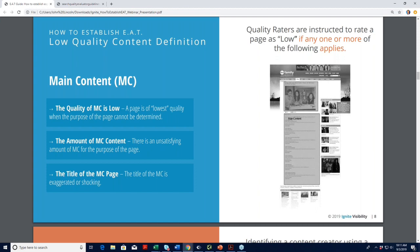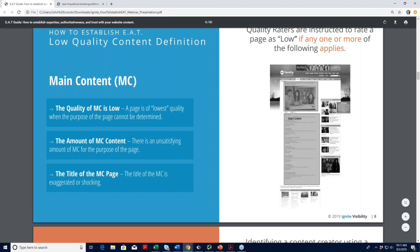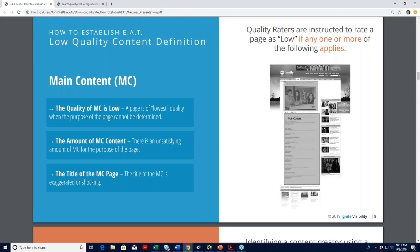So pages with main content that doesn't achieve their purpose are going to be considered low quality and given that low quality rating. Another thing to consider is the amount of main content on that page. There needs to be enough content to thoroughly explore the main content. Google thinks that pages are unsatisfying for users if they have a small amount of main content for the purpose of the page. And the example that Google actually gives in their guidelines is, imagine an encyclopedia on a very broad topic such as World War II.